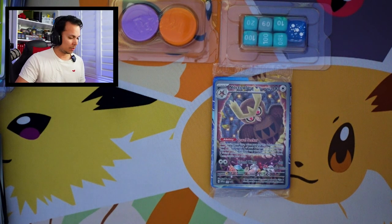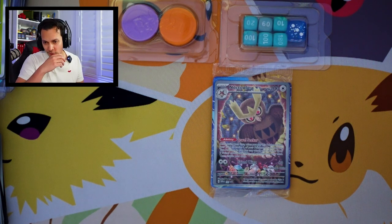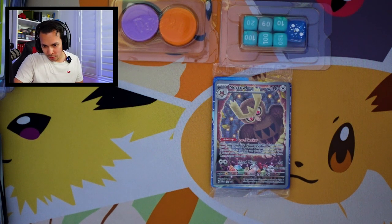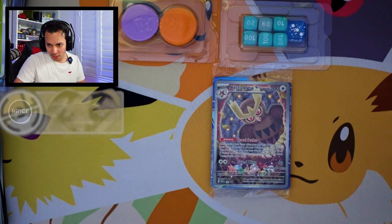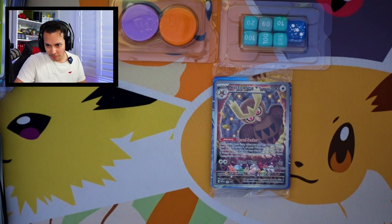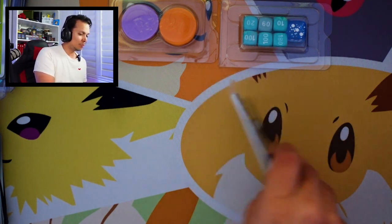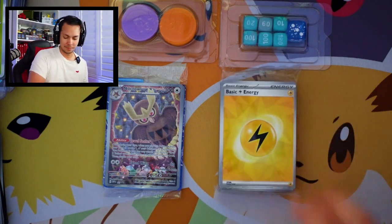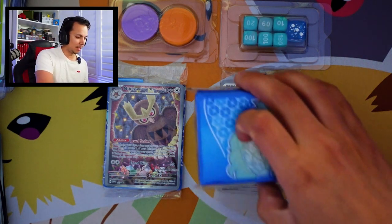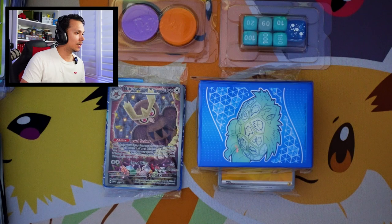Check out the price for this promo. Oh, they don't have a price for it yet. I mean, I see some sale numbers. It looks like, according to some of the eBay sales, it's between $3 to $5. So about $3 to $5, not too bad. And of course, as you would, energy cards, and of course the sleeves. Let's finish this off, and let's do the rest of the Stellar pack.